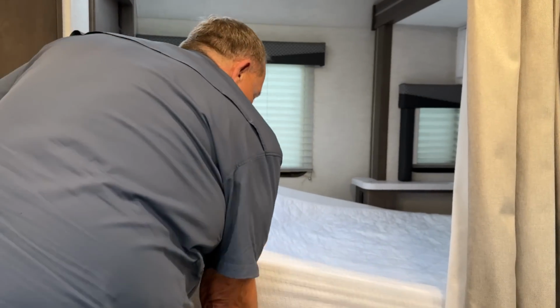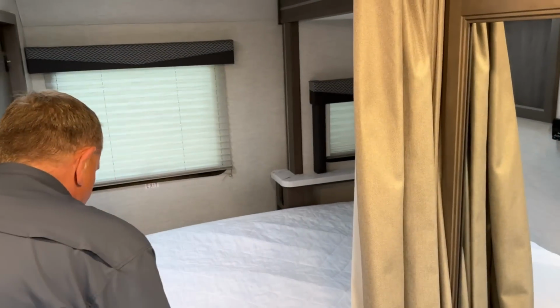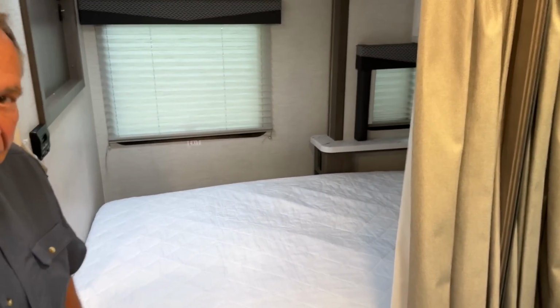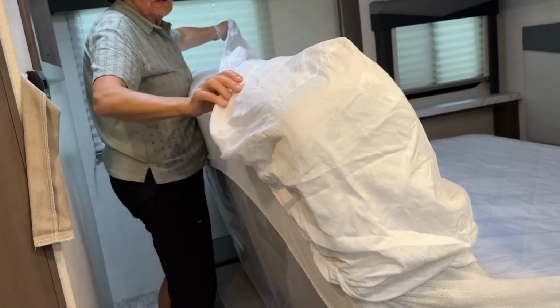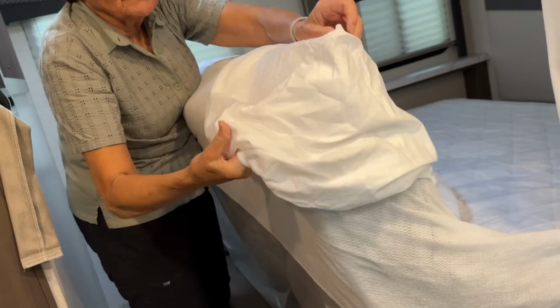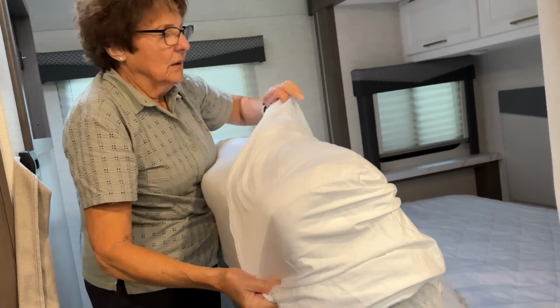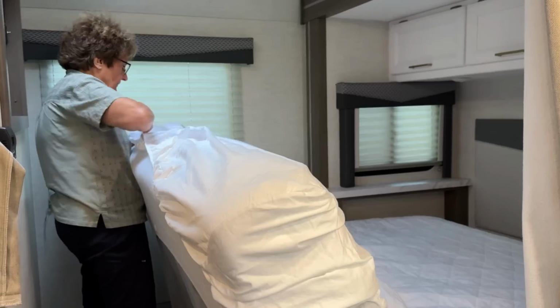All right, time for the bottom sheet. Good job. Good job. And there's more? No, this isn't the right way. You should write top and bottom so you don't go through this. It's 50-50 to get it right the first time.